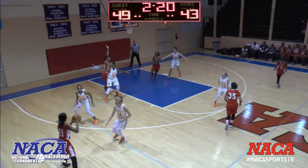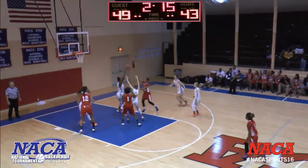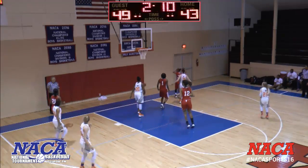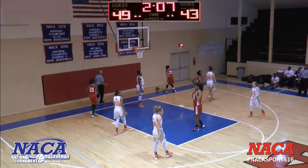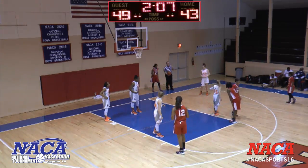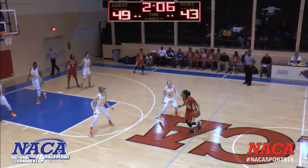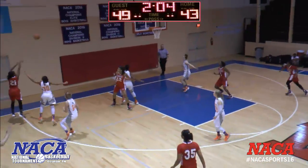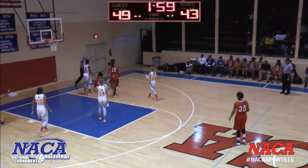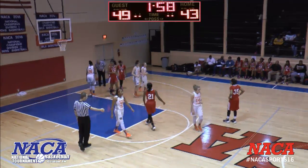Davis with it, looking on the wing. Now dumps it to the free throw line for Calder. Pass skips across, 3-ball in the corner, that won't go. And it will once again stay with National on that baseline with 2:07 to go. Three-ball in the corner, that's way off the mark. And we got a loose ball underneath. Jump ball will be TPLS basketball.